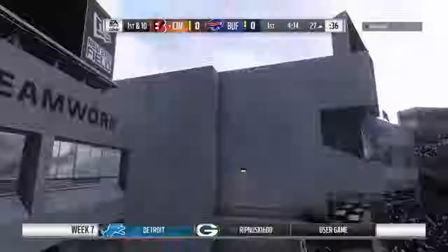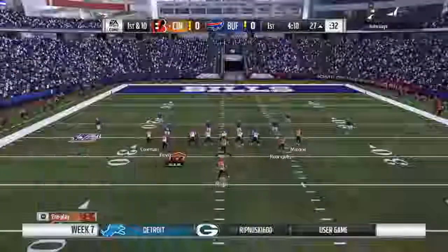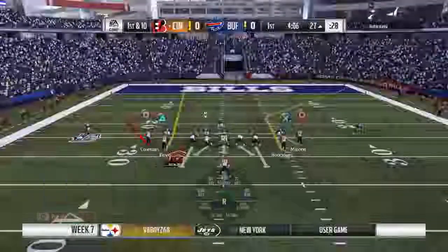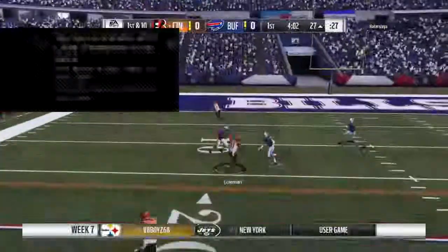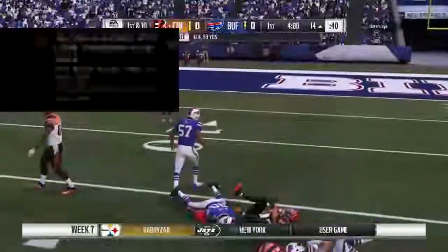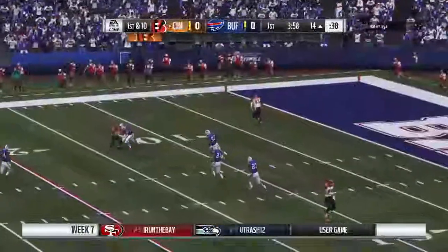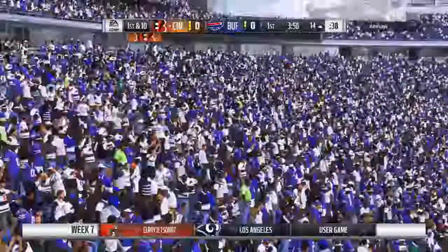What a flip of the script from 4th down to 1st. So 1st and 10 now in Buffalo territory at the 27. They're going to look to throw. The throw to the left side, caught by Coleman. And they'll work it inside the 15-yard line before it's all said and done. Another nice gain, 13 yards that time, and another first down.